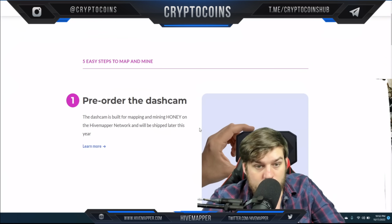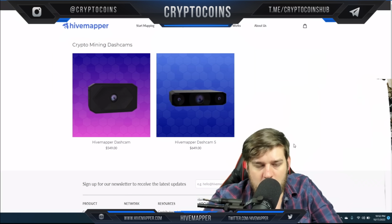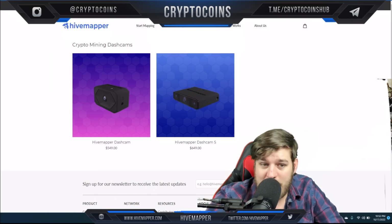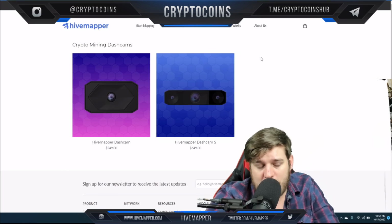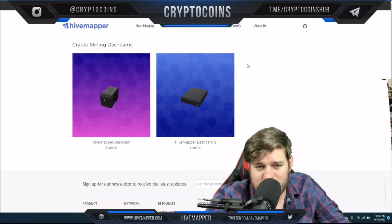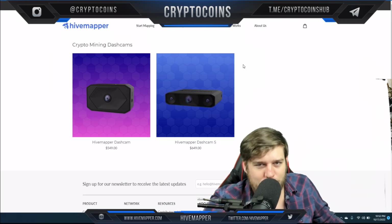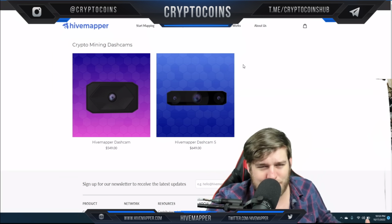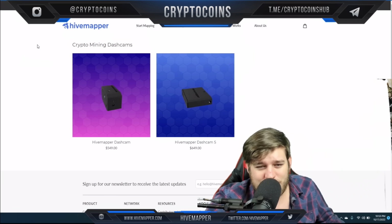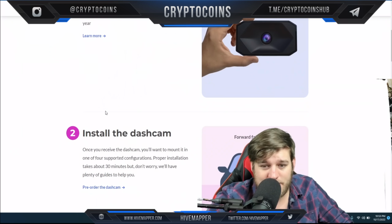So, number one, pre-order the dashcam, which, by the way, we have our dashcams right here. So these are what they look like, which are fairly well priced for dashcams in general. Personally, I'm definitely considering a dashcam because of this, especially for those who drive to work or drive around every day. I used to be a professional mover driving a truck all day, so when you're driving all the time, this is actually such a great thing, and there are so many people driving. It's something there to supplement, and hopefully you could make back enough to basically pay for your gas, I feel like. It seems like a really great idea.